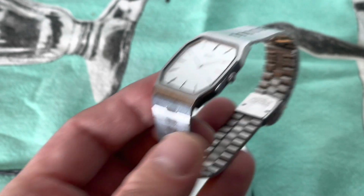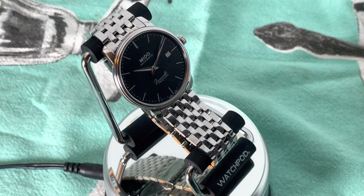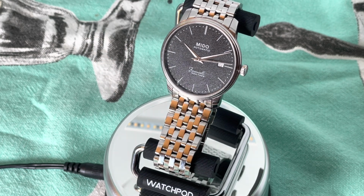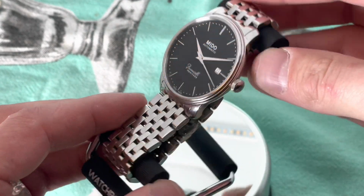Another recent review, the Mido Baroncelli Heritage. The skinniest automatic that I own for sure. Just a very, very beautiful piece.